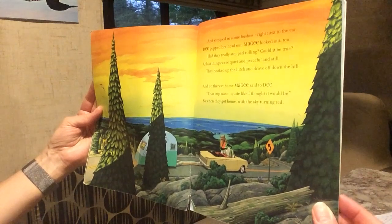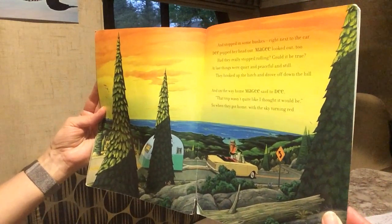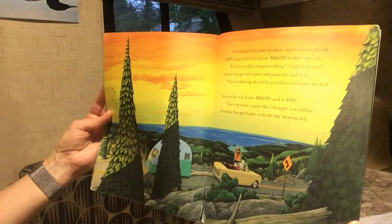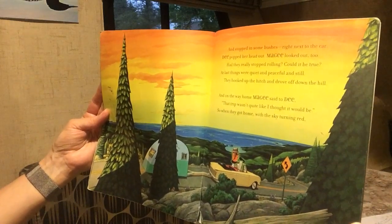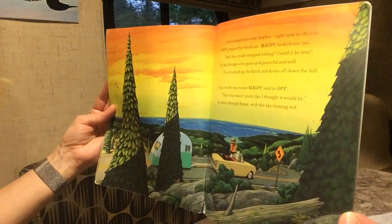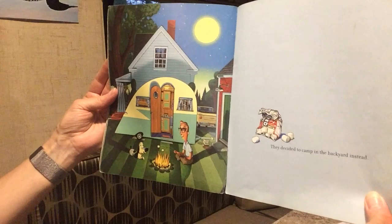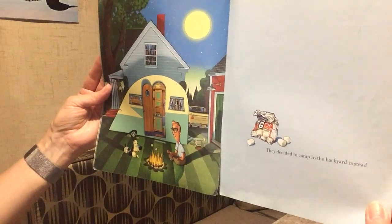Dee popped her head out. Mcgee looked out too. Had they really stopped rolling? Could it be true? At last things were quiet and peaceful and still. They hooked up the hitch and drove off down the hill. And on the way home, Mcgee said to Dee, "The trip wasn't quite like I thought it would be." So when they got home, with the sky turning red, they decided to camp in their backyard instead.